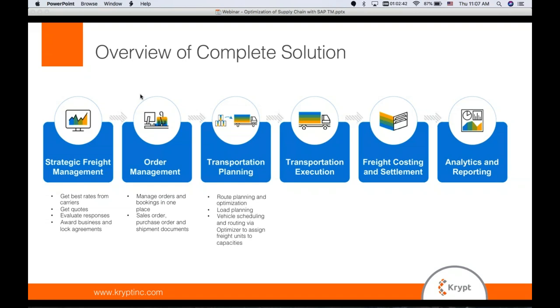Transportation planning is one of the major pieces. You utilize this component for route planning and optimization. You can control how products load into the truck. There are a number of tools to really help you with that. We can start with a graphical representation of certain movements of boxes within your truck. You can drag and drop them. So it's a very nice tool, as well as it has an optimizer that can really plan your routes.